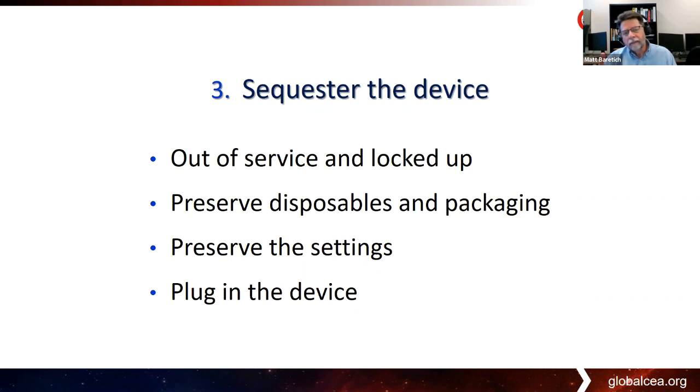But the unique thing about having a medical device involved is that this third step where you need to sequester the device, which means take it out of service and put it aside somewhere, preferably, particularly if it's a critical event and there was a lot of harm, but take it out of service and lock it up somewhere so that any evidence is preserved. The evidence to preserve includes not just the device, but any of the disposables, the infusion sets for an infusion pump. It can also include the packaging if that's still available. And the reason is that a problem with the disposable may be limited to certain lot numbers from manufacturing, and the packaging will say which lot number had that particular problem.